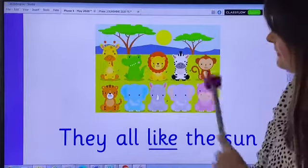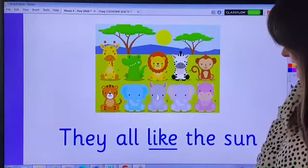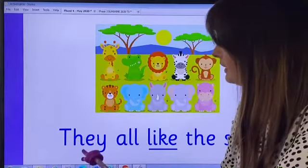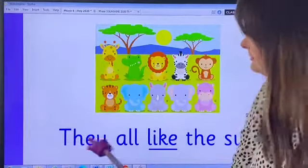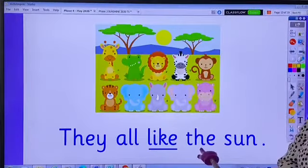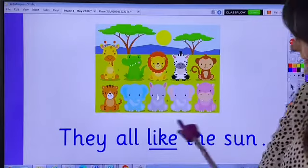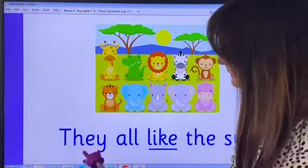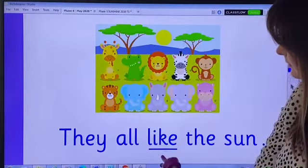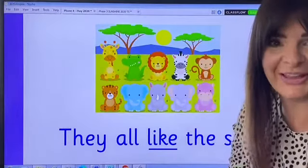Oh, look. We have some of our African animals that we've been learning about. Let's see what it says about them. Tricky word, they. All like the sun. Read it back to me. They all like the sun.